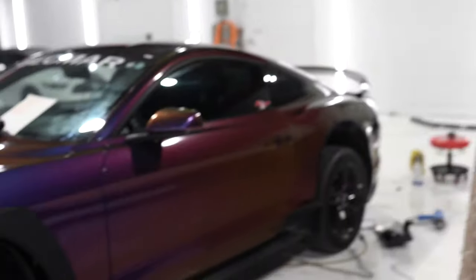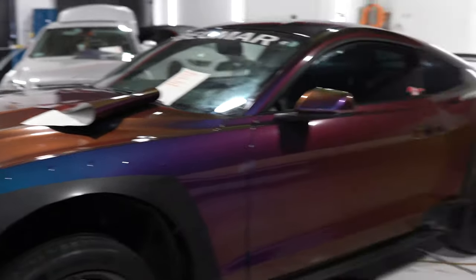We also got this bad boy, Venom 1-on-1 Special Edition Mustang. Came in, it was fully auto-flex. It was a nightmare. We sent it back to the customer and said, we do not want to touch this nonsense. So they took a week, took it all off, brought it back to us, we wrapped it. Looks pretty much the same, but it got a little tone of green in it. So, you know, looks cool. You're gonna see the transformation in this video as well, so stay tuned.